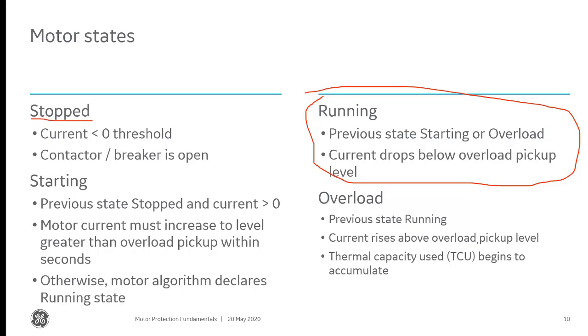Another problem is that certain elements are blocked by this state machine. For example, an acceleration timer is only active when you are starting the motor. If the relay never sees the starting state because it never saw the stopped state, it's going to trip. So the key takeaway is that this state machine is important. The most important thing is that if you're wiring an auxiliary contact from a contactor or a breaker, it is set for what the contactor actually is.